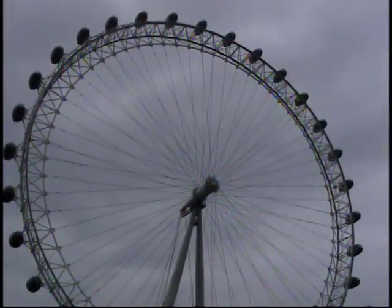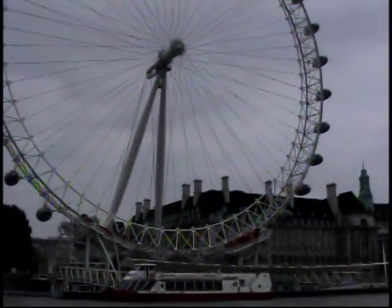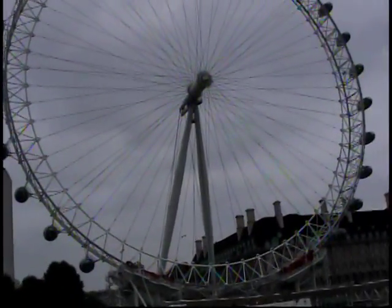I'm also told that once you're at the top of that wheel, on a nice clear day, you can see as far away as Australia. Can anyone believe that? I can't believe that one. But there you go, put it on my leg.